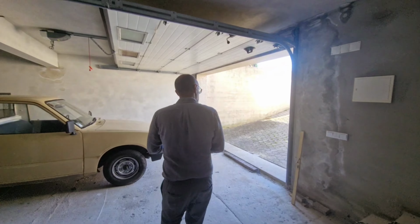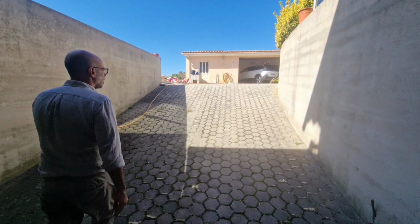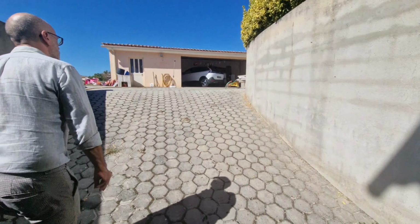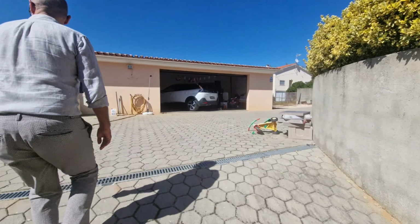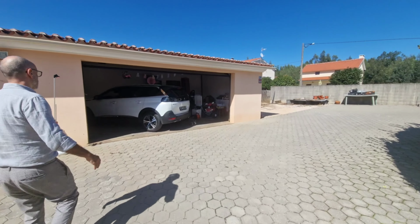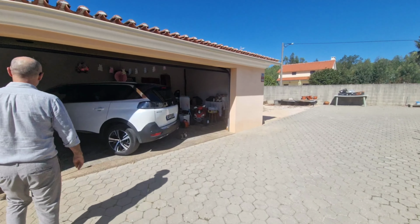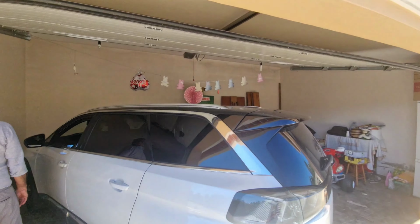Maybe we can go out here. And we can see the other garage on the back of the house. Still a big one, and also with a storage place. Then we can see the small garden on the back there. So here there is space for two cars.